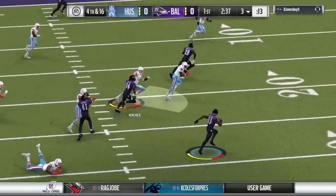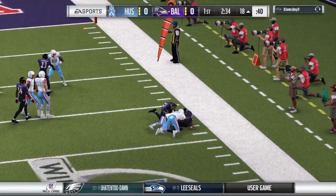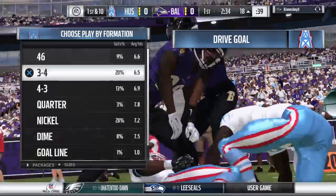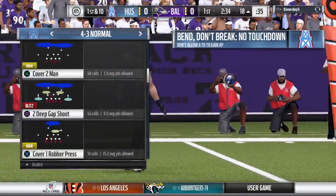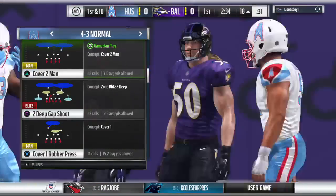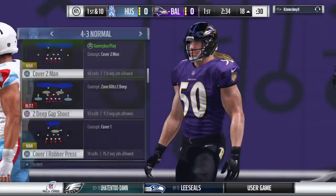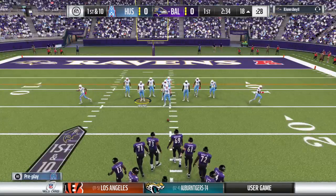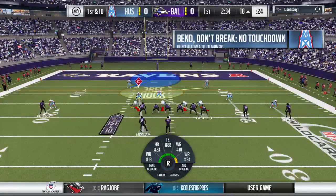He'll take this inside the 40. Very good return that time. 18 yards. And this offense set up with a very short field. 1st and 10 inside the 20. And a great spot to start this drive from here. And on the outside, they're playing press coverage.